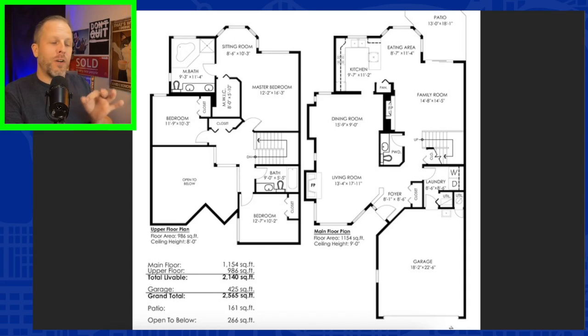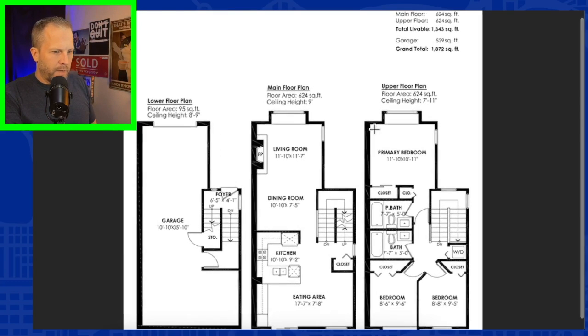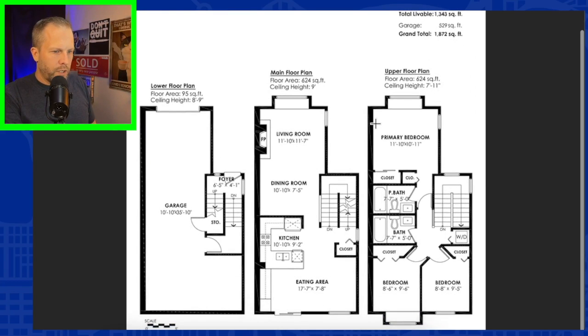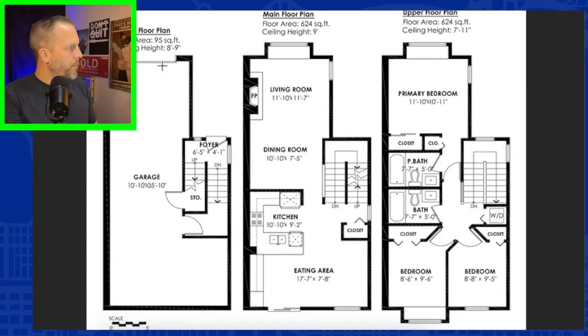They are now building, since about, let's call it 1998, this style of property. Now, this one I actually really prefer. The reason is, first off, it's an end unit. Let me see if I can squish in here for you. Now, this is about a 1,350 square foot unit.